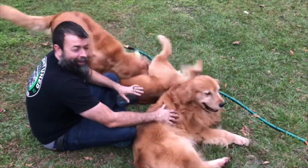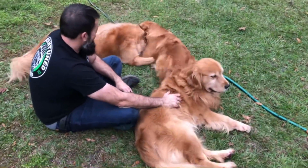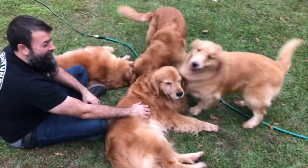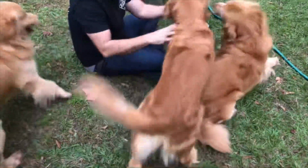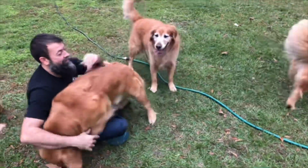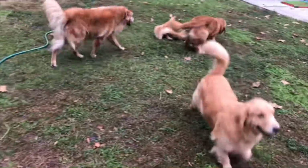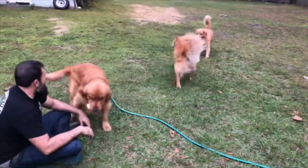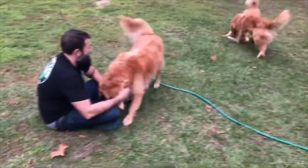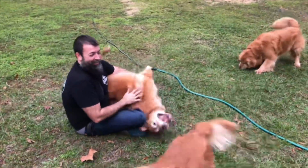There you go. Pull on my hand. Cow just laid on me.